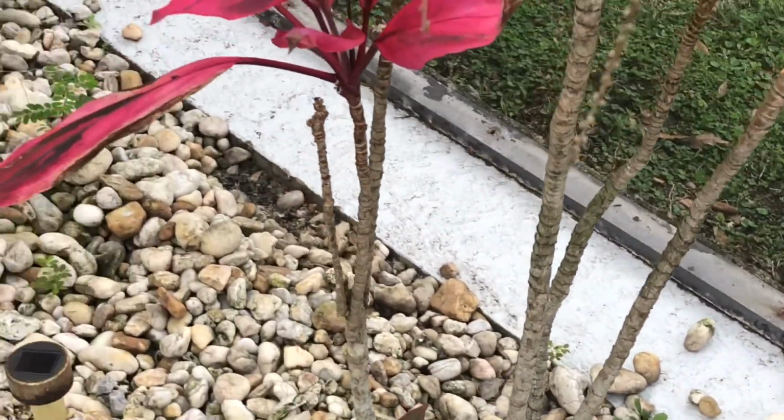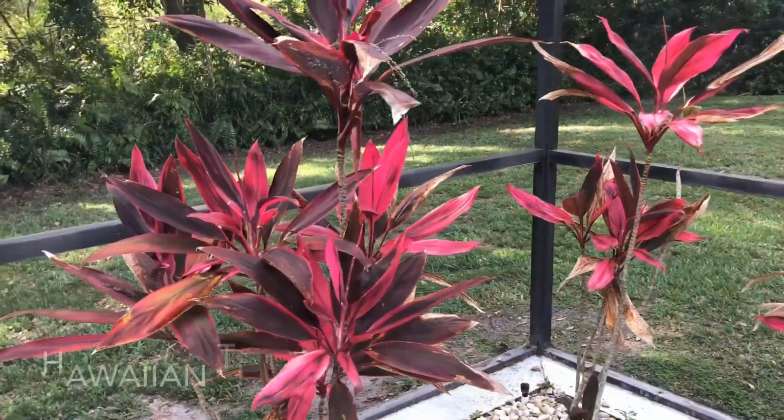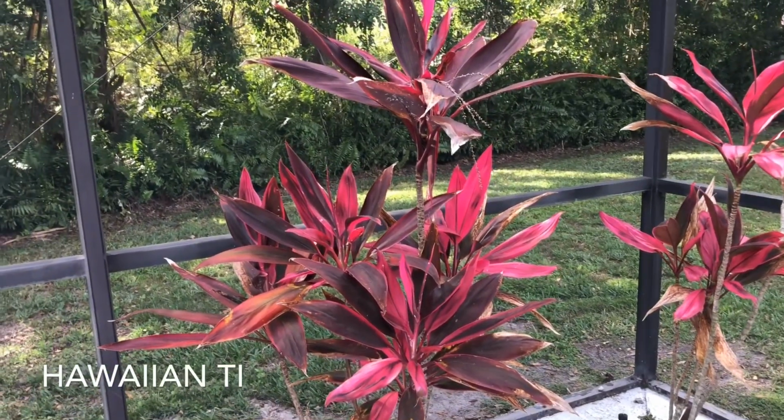And then we've got to trim up. These are Thai plants. Love the contrast of the pinks against the green forest background.